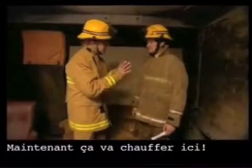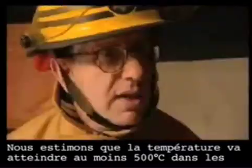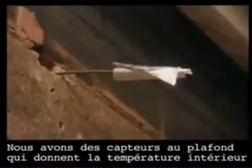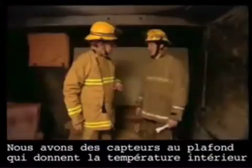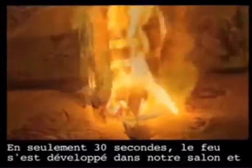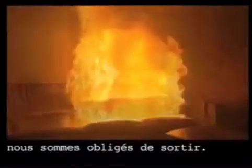Now, it's going to get hot in here, isn't it? Yes, we expect the temperature to reach at least 500 degrees centigrade in the first couple of minutes. How are we going to know the temperature? We put remote sensors at ceiling height that will give us an external reading of the temperature in here and how effective the new equipment is. In just 30 seconds, our sitting room has developed into an inferno, and we're forced to retreat.